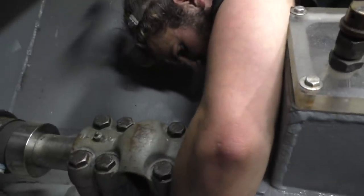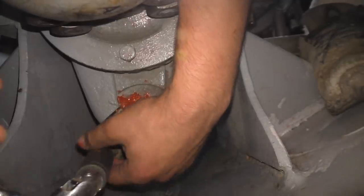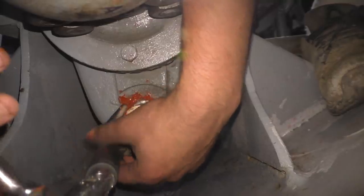It's always good on the first day to wedge new crew into the tightest spot you can find. And this is Andrew Grassberger. So we custom made a crow's foot tool to get around that fitting down there.